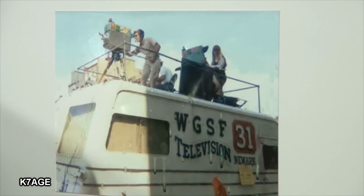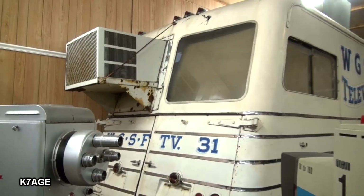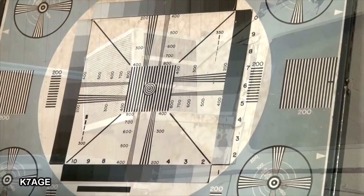These two dishes had to be aligned in order for them to work. Someone had to climb the tower in all kinds of weather to aim the dish. Originally, the truck didn't have air conditioning. Imagine being an engineer in the summer in Utah. The windows had to be closed since they needed darkness to view the monitors, and the equipment generated a lot of heat. This ends our audio tour of the museum.